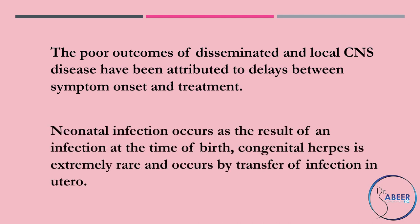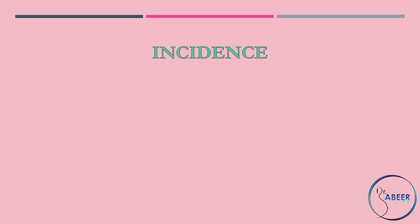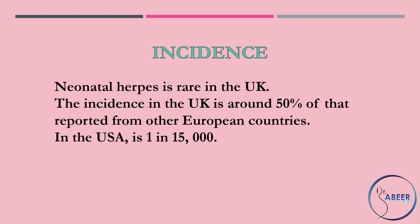Neonatal infection occurs as the result of an infection at the time of birth. In contrast, congenital herpes is extremely rare and occurs by transfer of infection in utero. Incidence. Neonatal herpes is rare in the UK. The incidence in the UK is around 50% of that reported from other European countries. In the USA, the average reported incidence is 1 in 15,000.